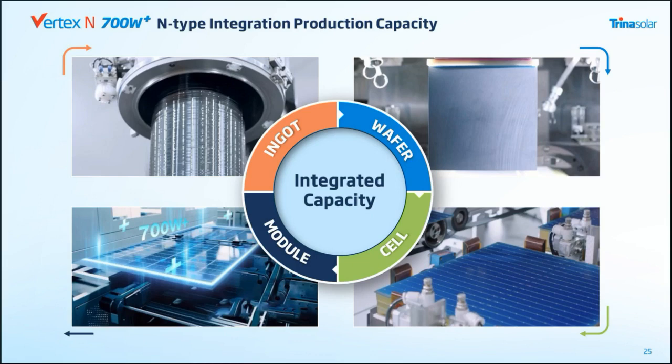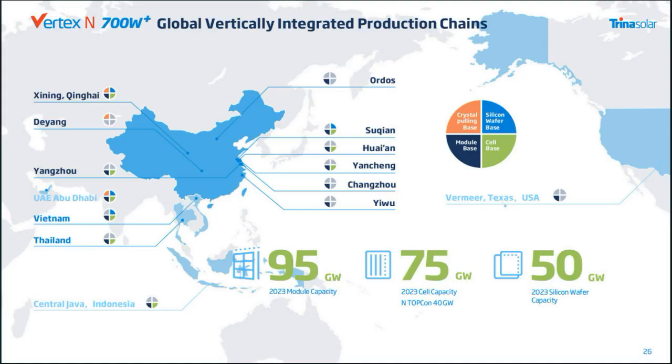And Trina Solar implements a vertical integration strategy, extending from cell and module manufacturing to upstream silicon materials in the wafer stage, establishing a vertically integrated layout from ingot to wafer to cell and to modules. And in 2023, Trina Solar's module production capacity reached 95 gigawatts, with a cell capacity of 75 gigawatts, including 40 gigawatts of N-type cells. And we also have a silicon wafer capacity around 50 gigawatts.